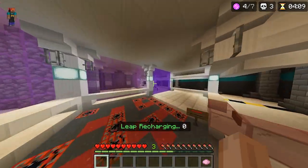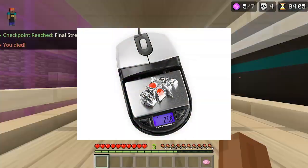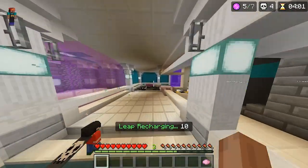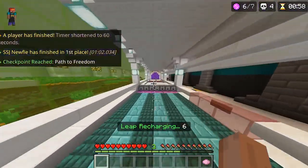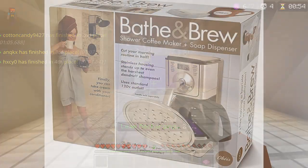USB mouse with digital scale. This one is really odd. This company named Brando made a computer mouse which also has a scale on it, like where you put something down and it tells you its mass. I don't know why they thought this was something that people needed, but apparently people didn't need it because it's discontinued now.